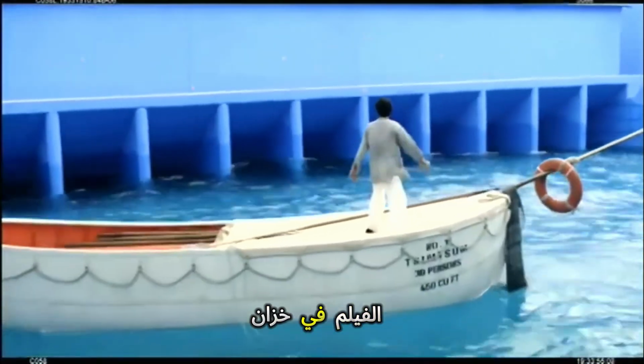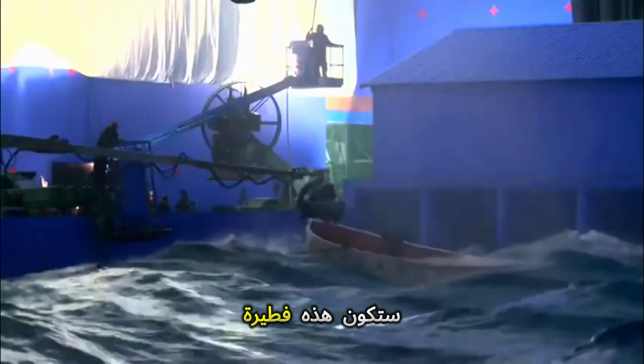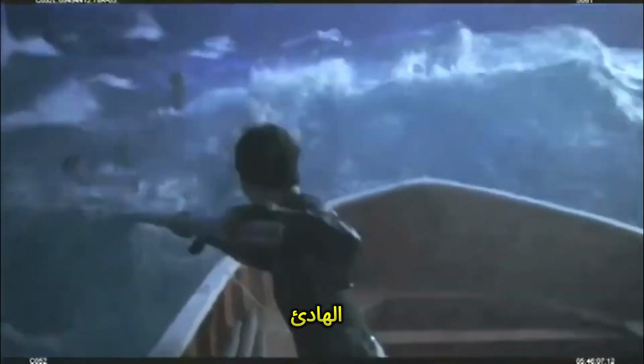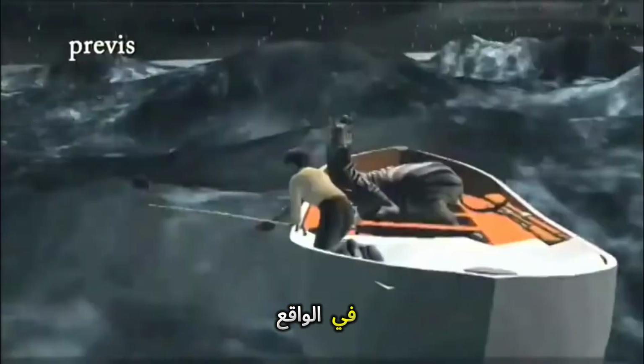This film was shot in a water tank on a blue screen. It takes a lot of imagination when you're there to see, okay, this is going to be Pi in the middle of the Pacific Ocean and the waves are going to be huge and the tsunami is going to be in the background and that sort of thing. So previs was really key to actually block every single shot.